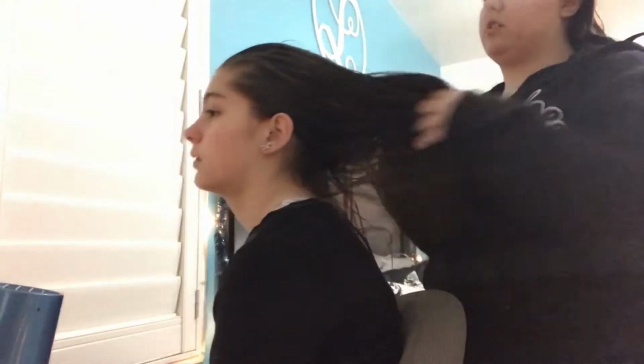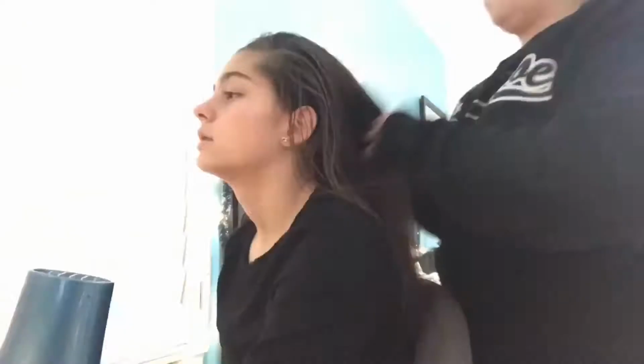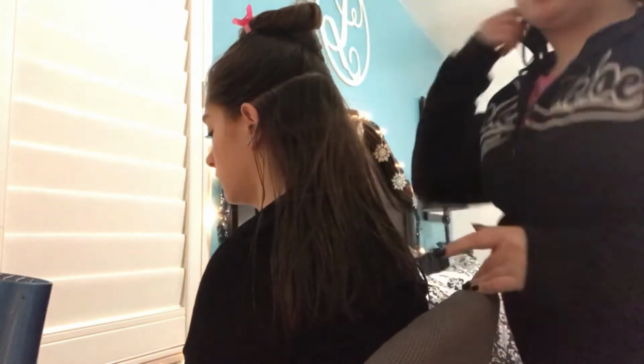And before I start drying it with a round brush, I'm going to just rough dry it really quick. Get it about 90% dry. Okay, so her hair is rough dried, and I'm going to go ahead and section it off. I do have a couple blow dry tutorials if you guys want to check those out.